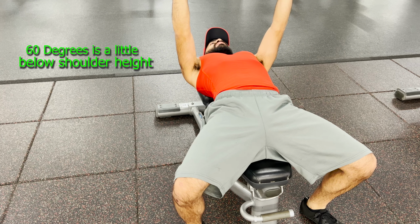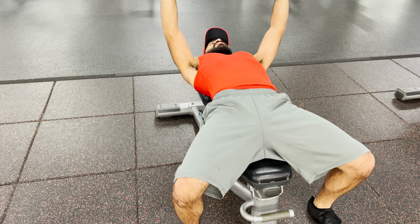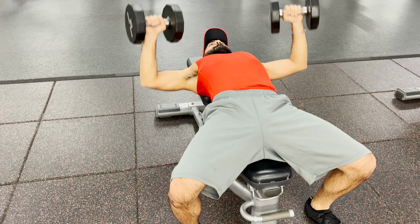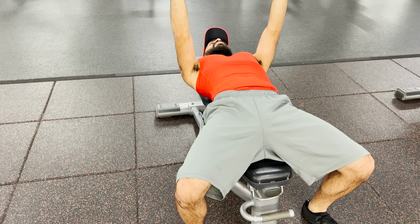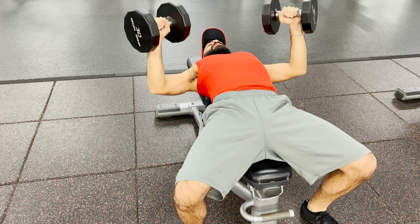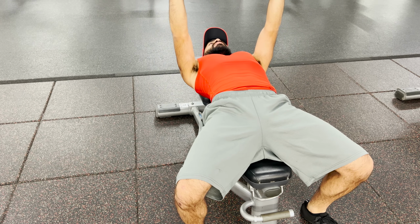That usually feels pretty good, especially for anyone predisposed with shoulder pain. Now I'm at 90. It's generally a little harsher on the shoulder joint and less comfortable. Again, I can't tell you what to do. You do what you want to do. But if you're predisposed to shoulder pain, try keeping it at 60 degrees.